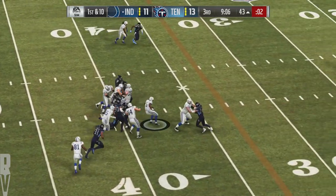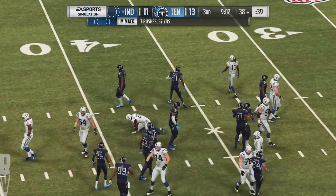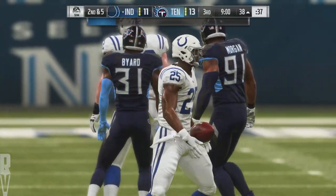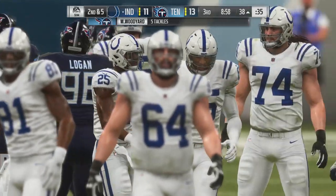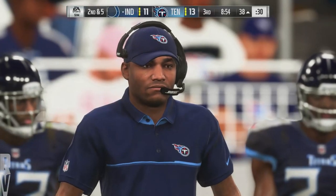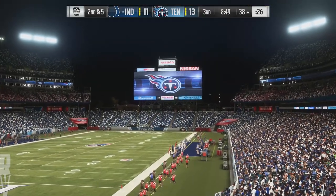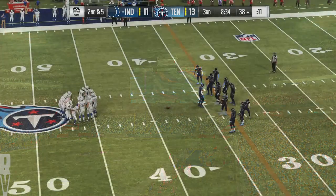Now a carry from Mack. And able to push his way forward here for a good little gain. Wesley Woodyard there on the tackle. I think we can safely say that those types of plays are the backbone of this offense. We know not every run's going to be a big hitter, but you know they'll take that type of result on each and every attempt.